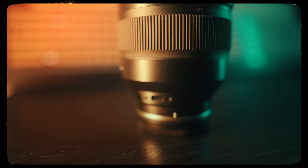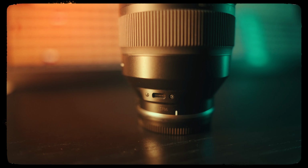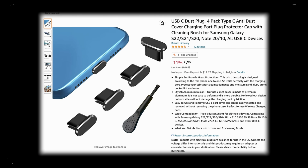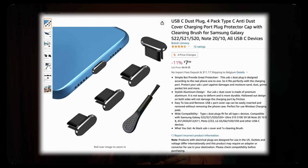And because you can actually connect this lens to your computer, it also means that there is a little USB-C port. But what actually bothers me is that you can't really close it. There is no little door to actually protect this. And that's why I actually bought some USB-C covers for this myself. The annoying thing is that they pretty quickly fall off. So yeah, that's not really a solution either. But luckily this lens is also weather sealed, so I don't think we have to worry about it too much, but I would still get some USB-C covers if I were you.